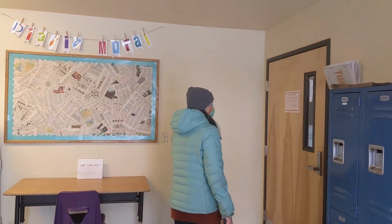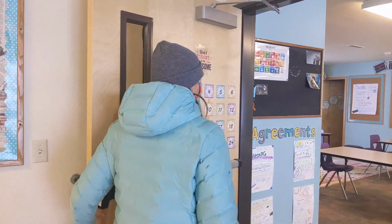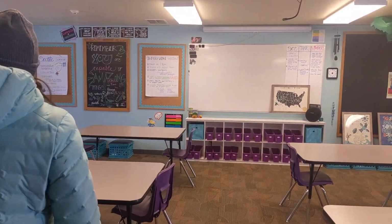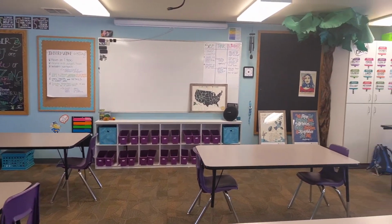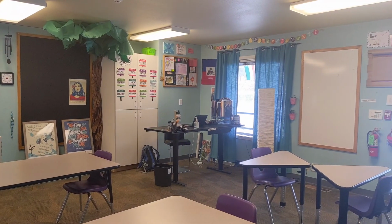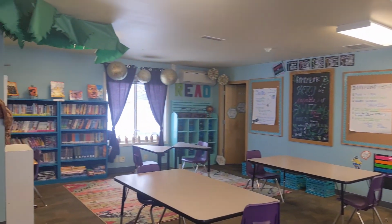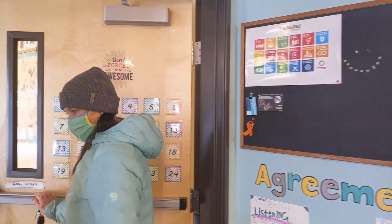Right here we have 5th grade. Let's take a peek in here. Maestra Amanda is the teacher for 5th grade. And this is the 5th grade classroom here. We have 25 students in 5th grade. Getting ready to move to in-person this year, so working on getting everyone all spaced out and getting everything all set up for that.